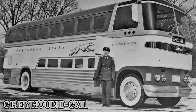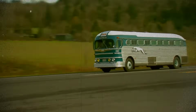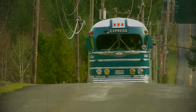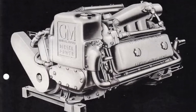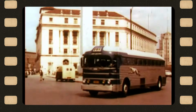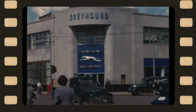The very first prototype of the Scenicruiser was called the GX1. It all began with the success of the 1940 3751 Silverside, powered by General Motors' exclusive Detroit diesel 671 engine, built specifically for Greyhound, a giant in America's passenger transport industry, founded back in 1914.